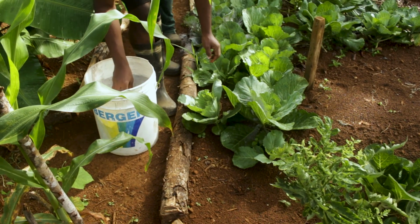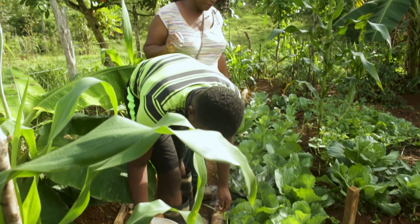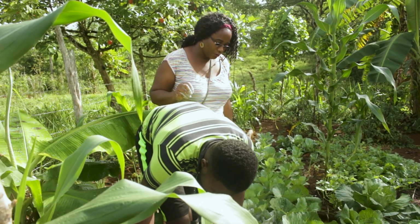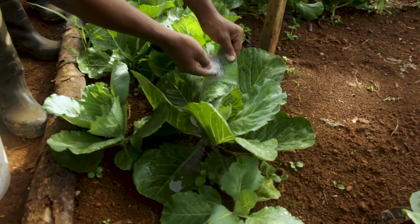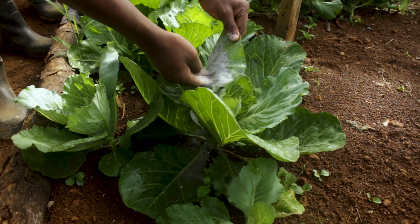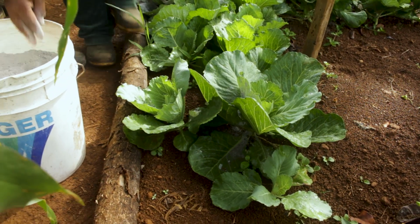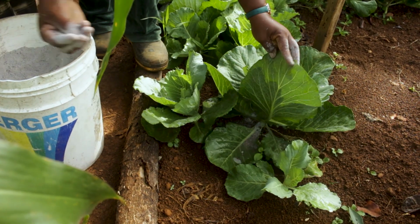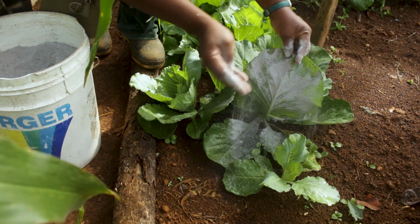So you don't need to go so close, and don't use it too heavy, because we're going to be needing it to use more than once. So just select a leaf and dust on it. No, man, you're going too close. Let me show you again. You just need to take it and dust on it like that. Alright? Just dust it onto it like that.